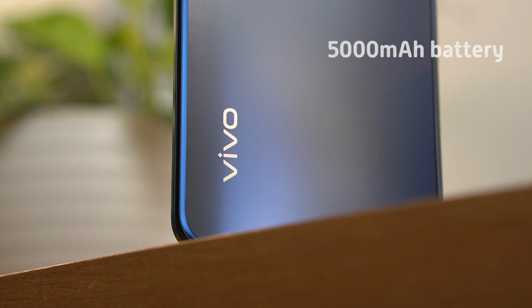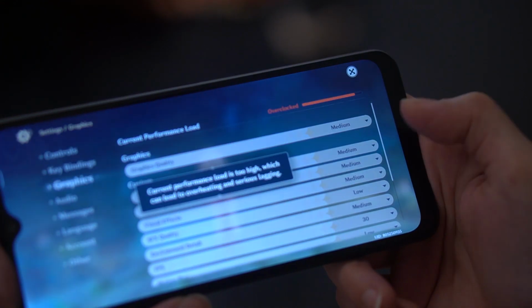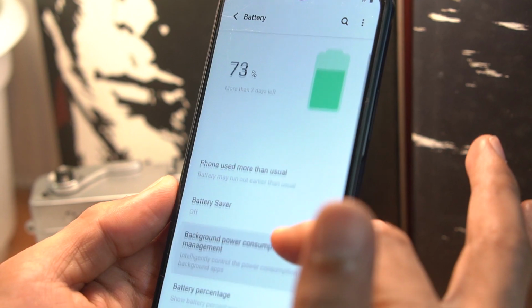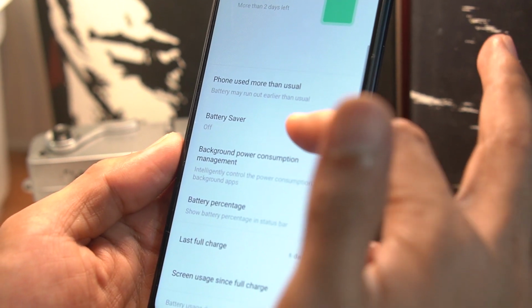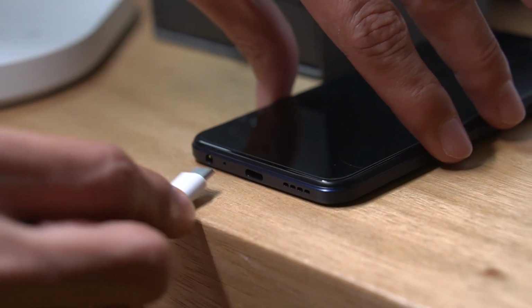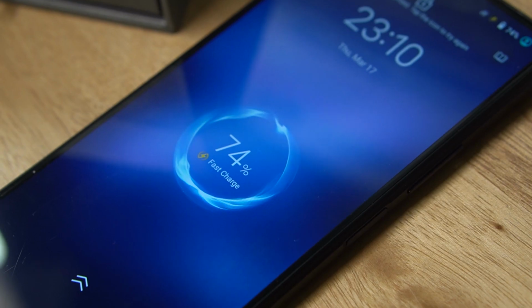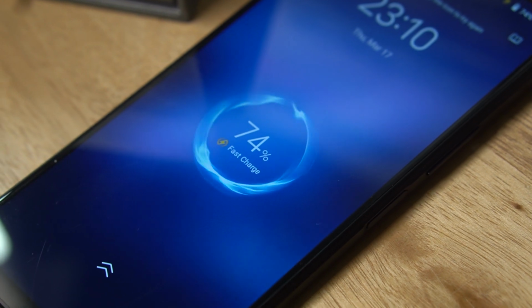Powered by a 5000 mAh battery, this phone can easily last an entire day's use even if you're more of a power user. And apart from its large capacity hardware, its software also comes with functions to help make battery consumption more efficient and last longer. When it comes to charging, it supports 18 watts of fast charge that lets you top up the battery from 0 to 100% in less than 2 hours.